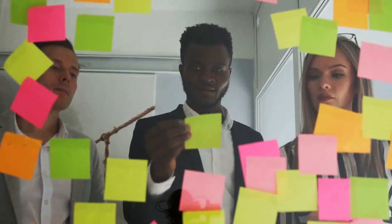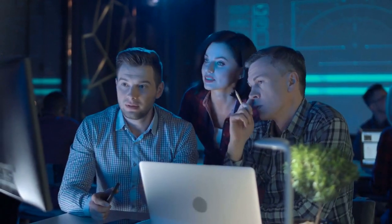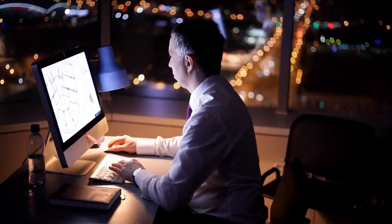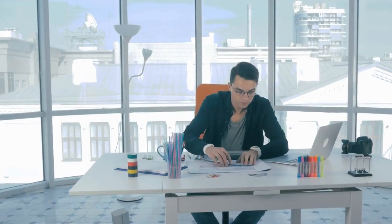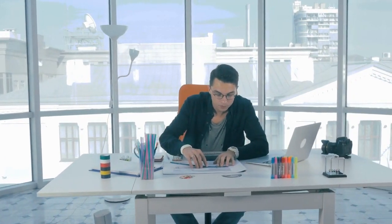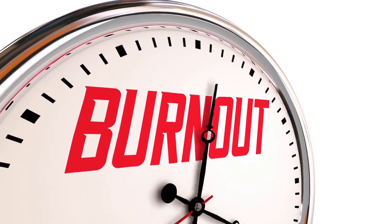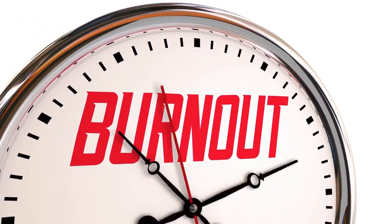Number 2, use time blocking, all right? Break your day into chunks of time for specific tasks. This means that you can schedule your most important tasks during your peak energy periods. This helps you get most stuff done and avoid burnout.